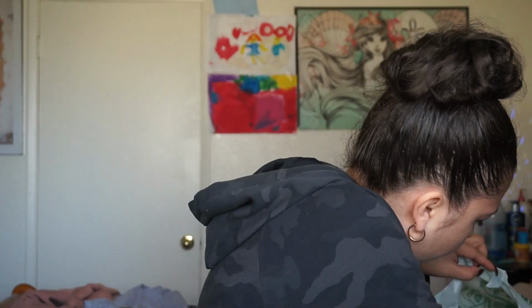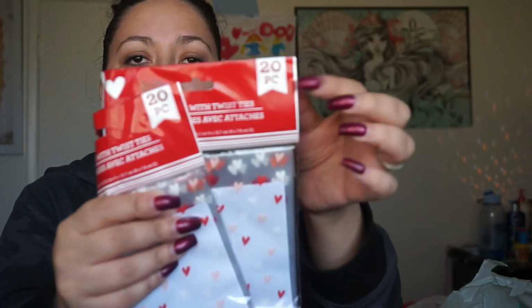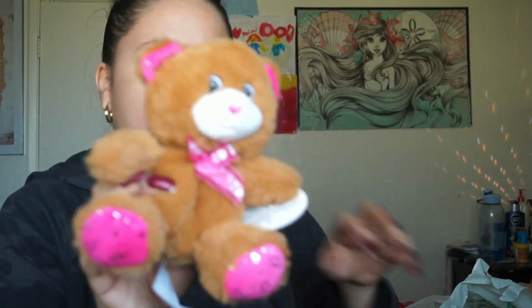Little ASMR. I also got these treat bags for my daughter's school. It has the little koalas. Can you guys see? There you go, koalas. And it says Happy Valentine's Day. They do have 20 pieces per packet. I got those.